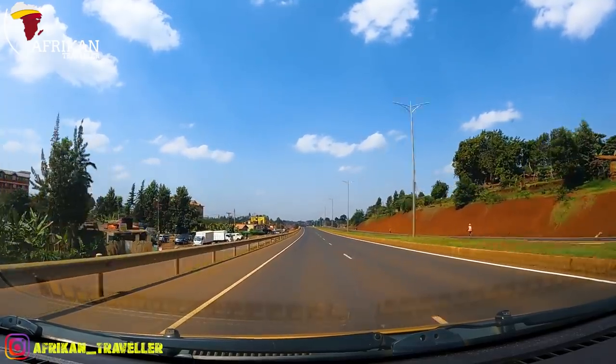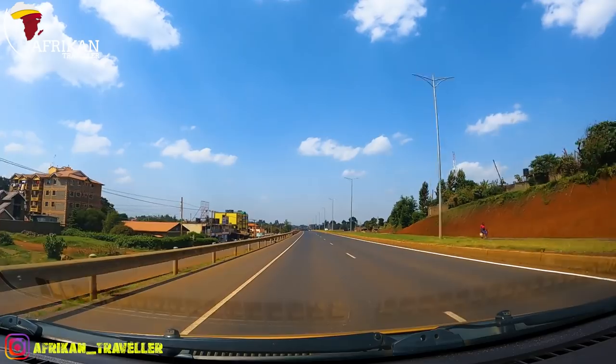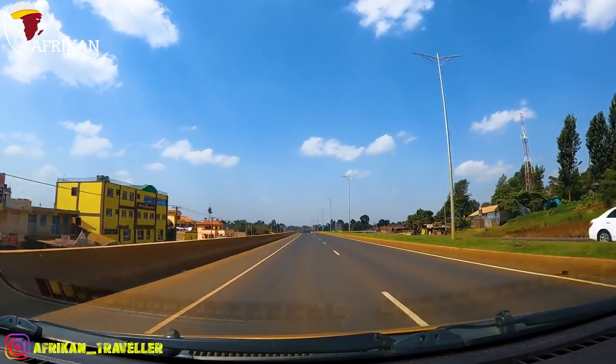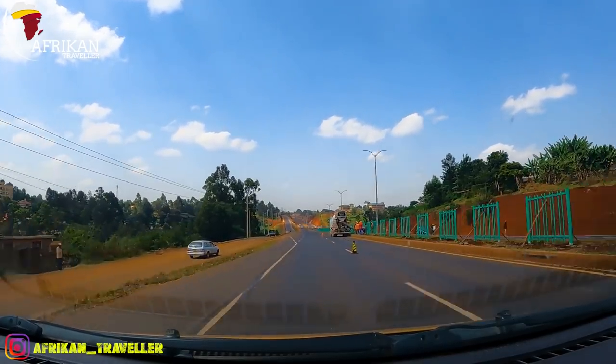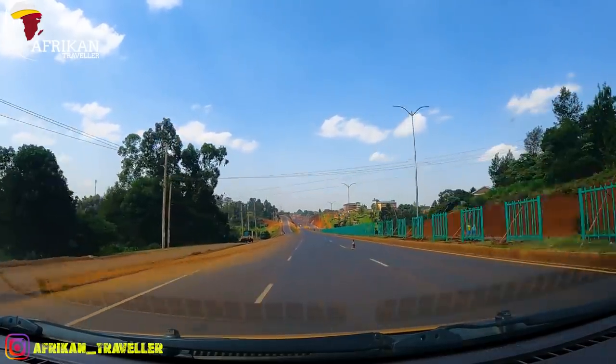Are yet to have the bulbs themselves. So it's just the first installation. As you can see, they're also putting barriers on the road to prevent people from crossing from one end to the other.